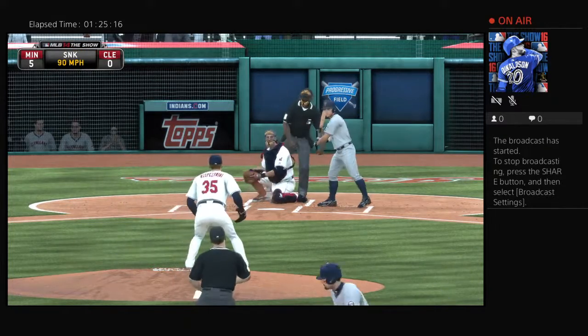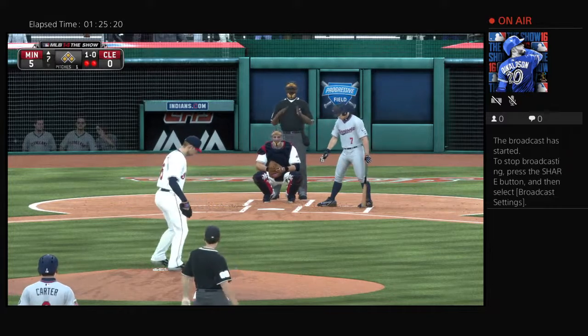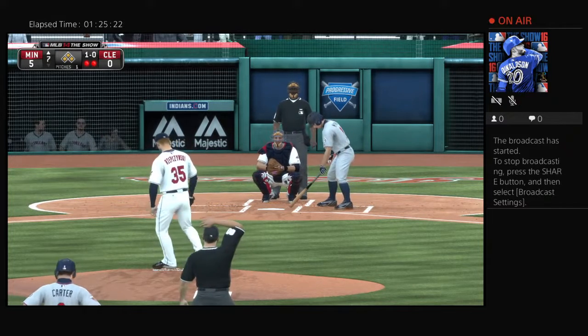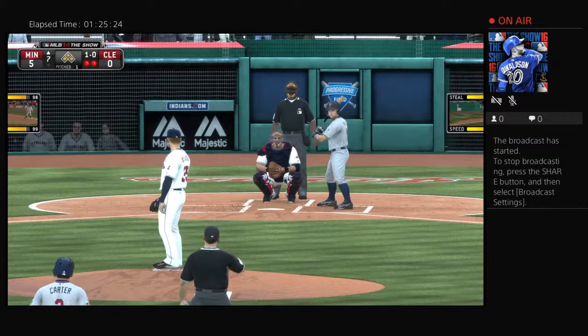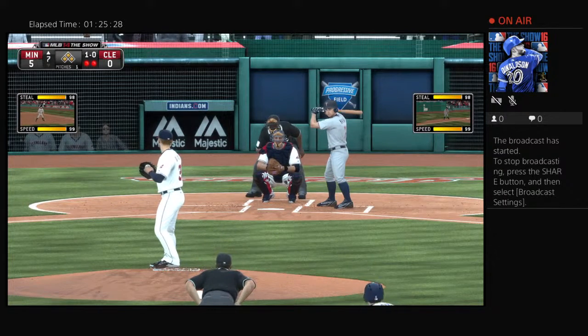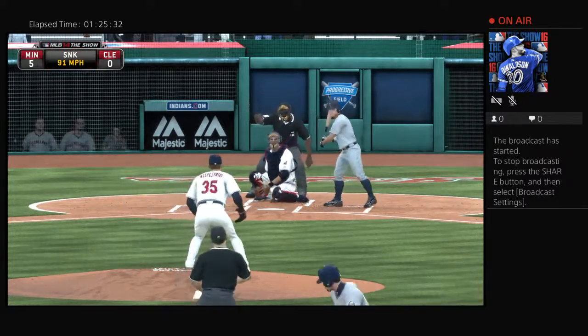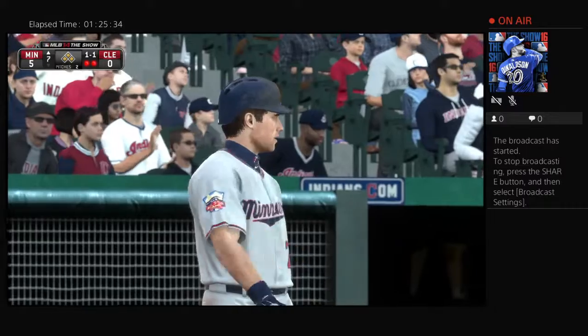And a sinker sinks too much there as it bounces into the catcher's glove. Yeah, you know you don't want to give him any kind of cheapie here with 2 away. That's a nice block behind the plate. Let's go! Here's a 1-0. Another sinker here, but this one's over for strike 1.